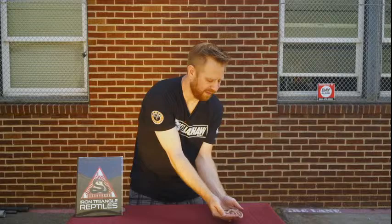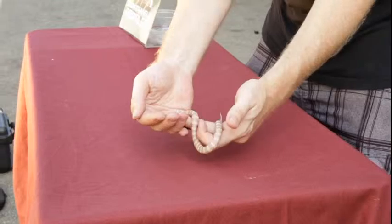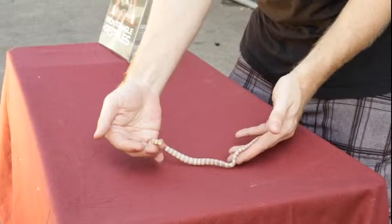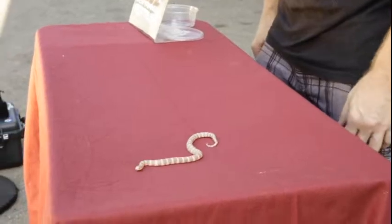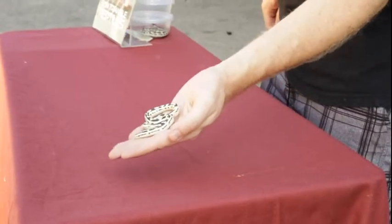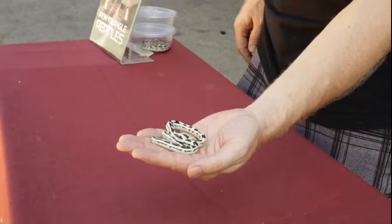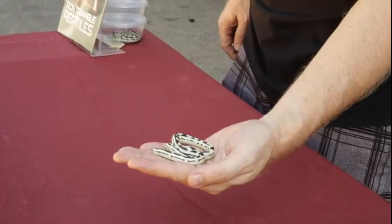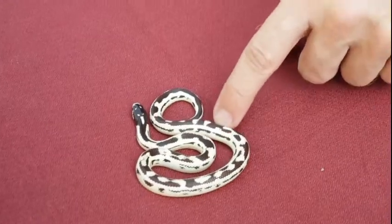Next up, we have this lovely lavender California king snake, female, feeding on live mice, and she is $150 plus shipping, $55 flat rate. Okay, next up, we've got this aberrant high white California king snake, male, ID code CADFM01. This little dude is eating thawed frozen mice like a champ. $150 plus $55 flat rate shipping.